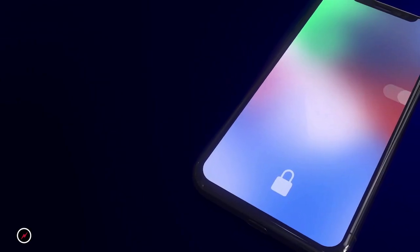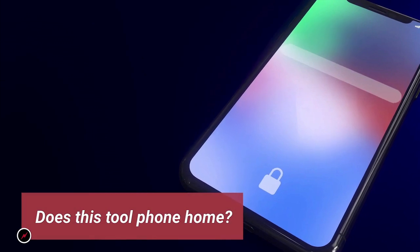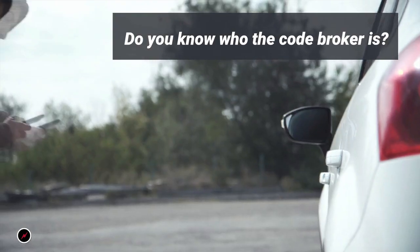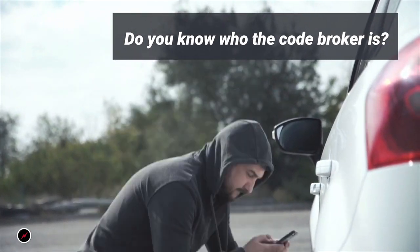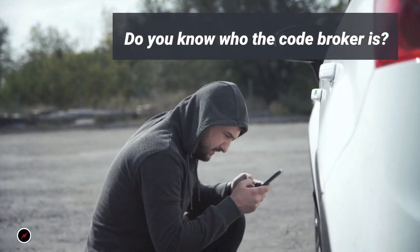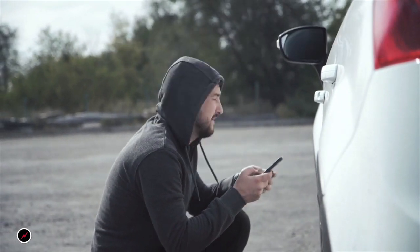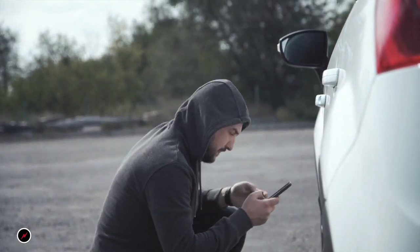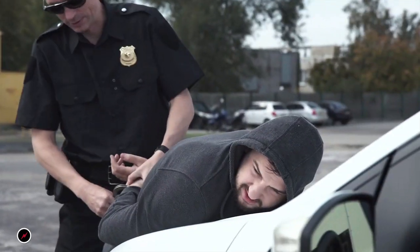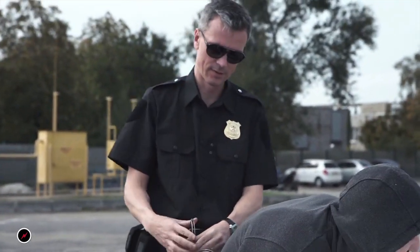Please consider these things. Does this tool phone home with the access that you give it? Do you know who the code broker is that you're sharing your customers' private information with? Would you give them your keys to your car? The things we learn through law enforcement contacts every day are right out of a Hollywood movie.